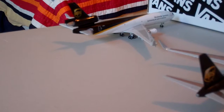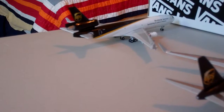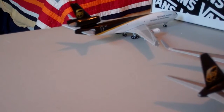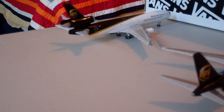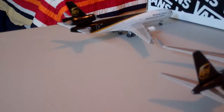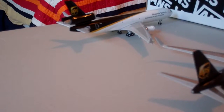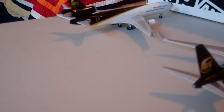I got a couple new airplanes, and I'll mention those. I haven't made too many improvements airport-wise, but I have a couple of new planes, so I'm going to get into it. I'm going to be doing some airport groundwork here in the next couple weeks, so next update, you should see some improvements.